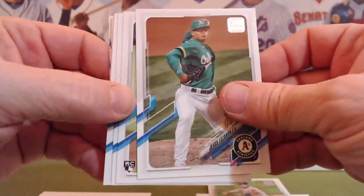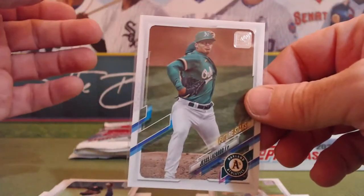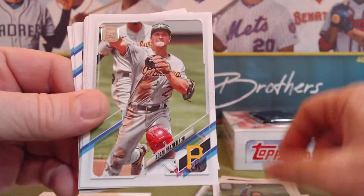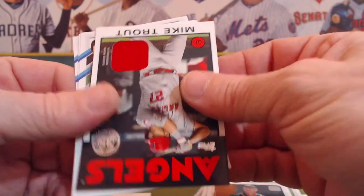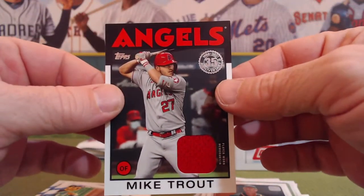Alex Bregman, Jesus Luzardo, good pitcher there for the A's. That's his future stars card. Another good pitcher, Christian Javier for the Astros, Spencer Howard. Got Brendan McKay, Fraser. So, like in the case of the bomb, we're not going to get more than one. Oh, Ron, there we go. Mike Trout relic. That snuck up on me.